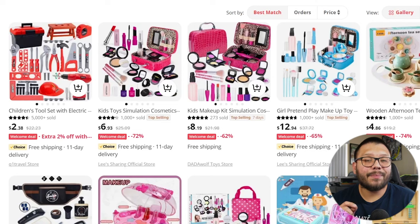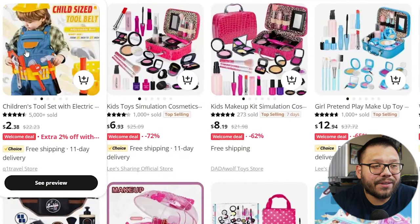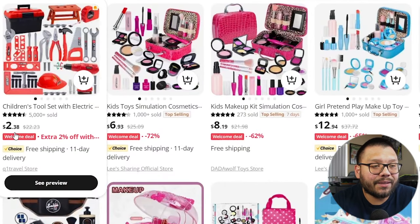Another highly profitable item when it comes to kids' toys, especially during Christmas time, is play sets. So these play sets are going to vary. You can have kitchen play sets, you can have workshop play sets, you can have tea sets. There's a set for pretty much anything that you can think of. So as you can see here, this is a total tool set and it's selling for just $3. Of course, that's the welcome deal, but you can get it at regular price for just under $25 at $23.